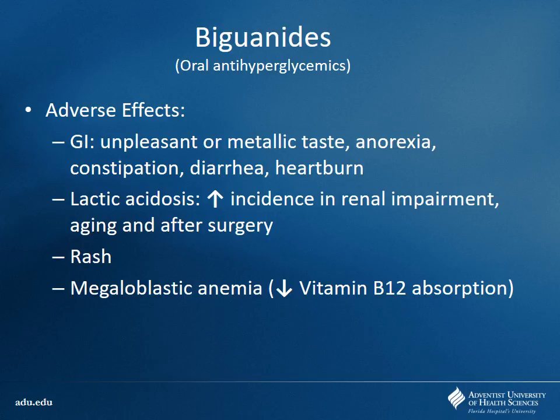Okay. Other things you might see occasionally will be maybe some rash and also megaloblastic anemia due to B12 absorption being inhibited. I'm not really sure of the mechanism for that, but you may need to supplement extra with, say, a multivitamin or something for your patients.